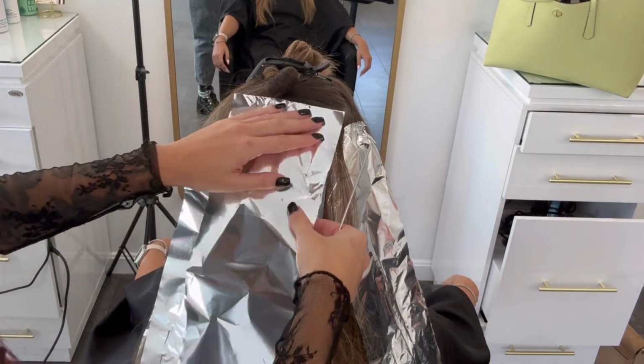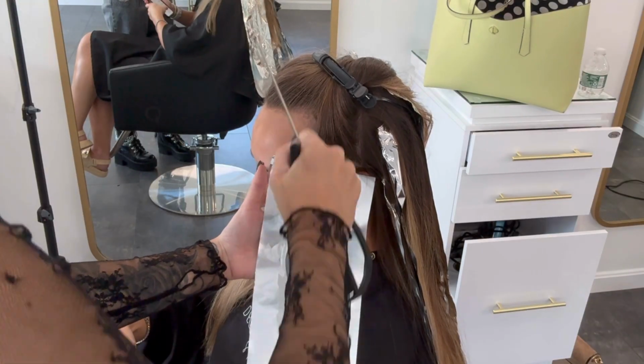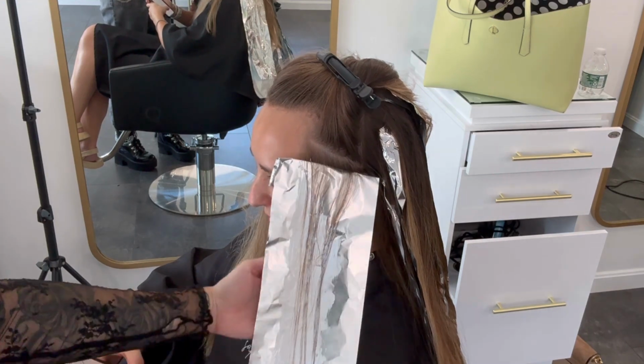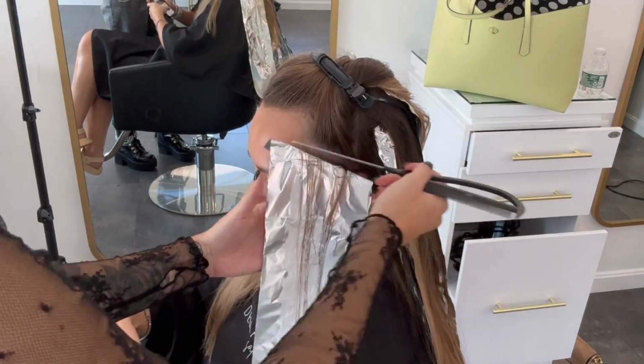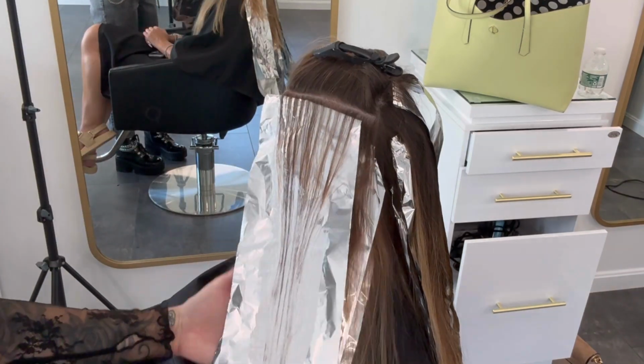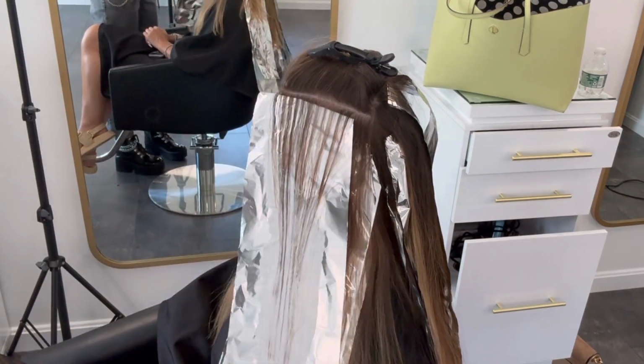So I actually combine the side placement and the face frame together by taking small horizontal sections and bringing the lightener towards the face, and this is what's going to create that face frame. However big your weave on the hairline is how big your money piece is going to be. So the bigger the weave, the bigger the money piece. So just always keep that in mind.